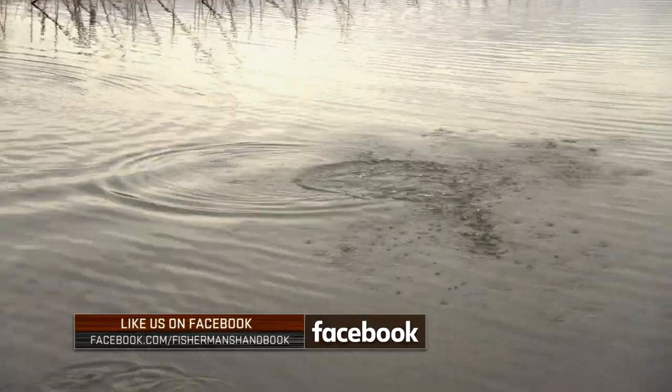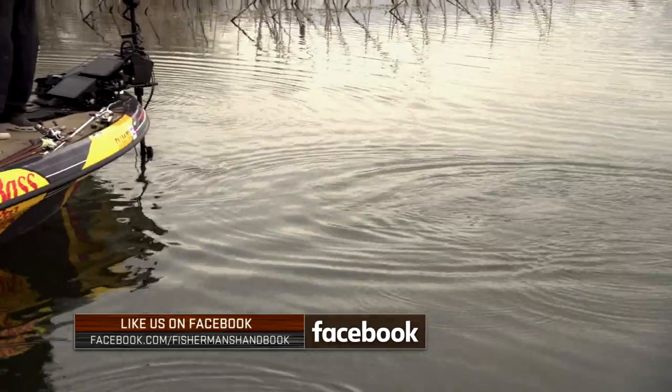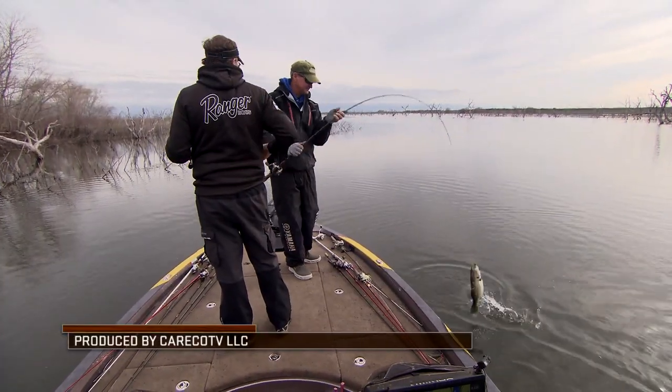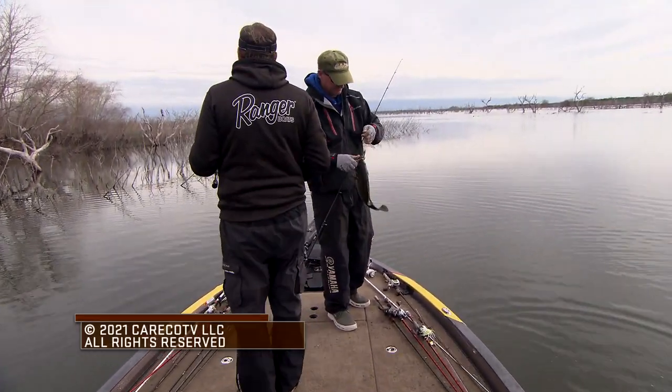I like to catch one on the last cast anyway. Makes you feel good. Now, if he gets off, we're staying another hour. Stay another hour until you catch one? Yeah.